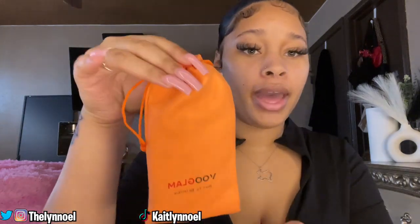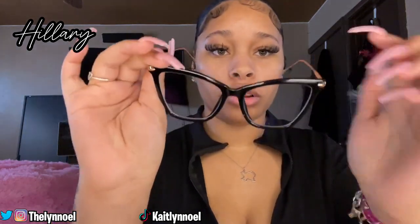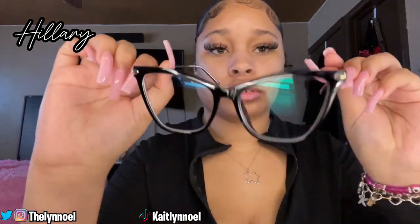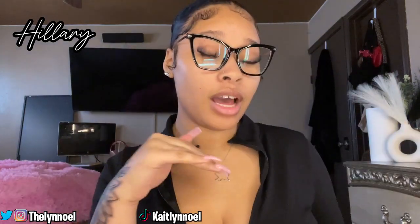So this will be our first pair of glasses. They all come with a bag like this. They have Vooglam on it. Born to be unique. These are the Hilary in black. They are black all around the frame, and they have these gold handles. They even have a little gold accent right here. This is how they look on.